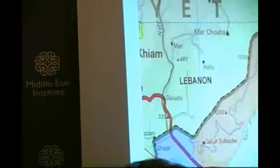In this process, the UN decided to partition the village of Ghajar based on three reasons. First, UN maps, as I've already said, from 1974 and 1978 showed the boundary line crossing the village. You can see Al-Ghajar here, and you can see the boundary line crossing one urban space, or one constructed space.